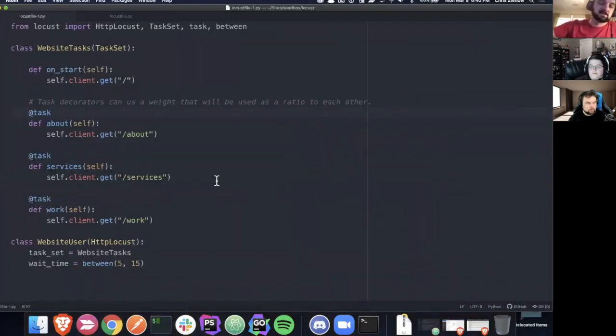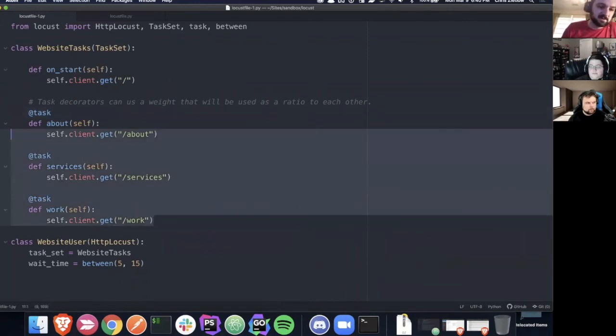This is, again, just the Python we're looking at. This one's just calling 3 specific pages. Maybe in this load test, I think these are our problem pages, and I want to see how they react under load.